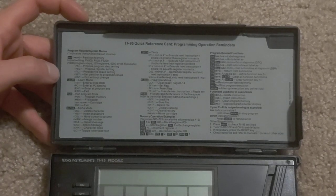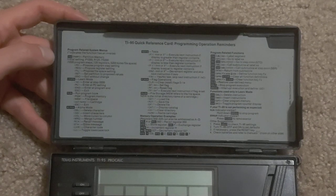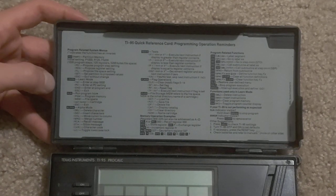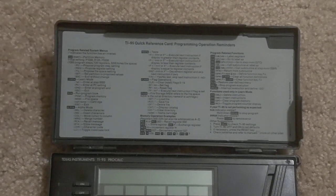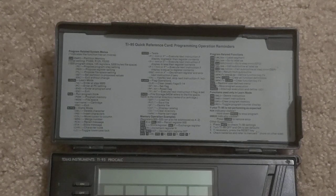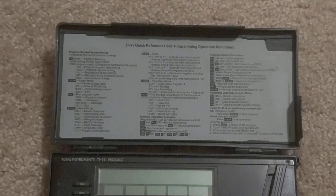Functions in learn mode, and then how to stop programs using the break function, and you'll note you can use the halt function to stop a program altogether, and how to clear errors and then check different settings.